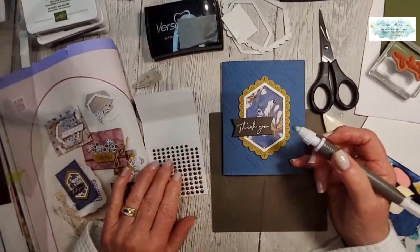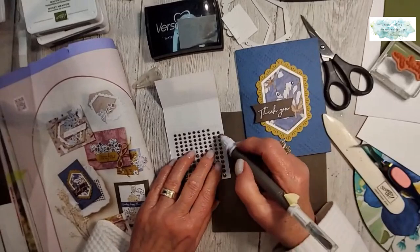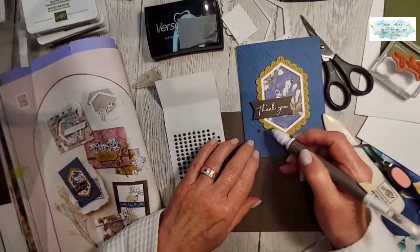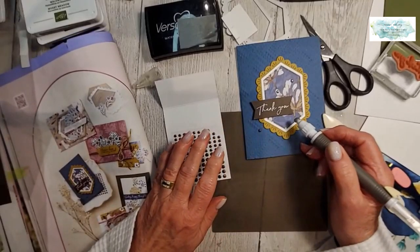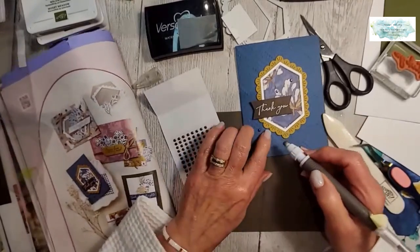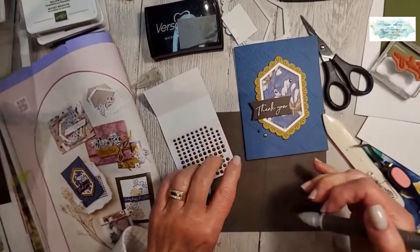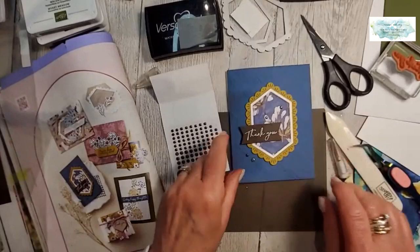And I love this take your pick tool because I just push the embellishments right off the plastic. And then we've got one here. And then we've got one here. I think I might use a large one now. See, I just pushed them off. Those are very, very sweet. They almost look like they represent the center of a flower. Think of a sunflower and what the centers look like.